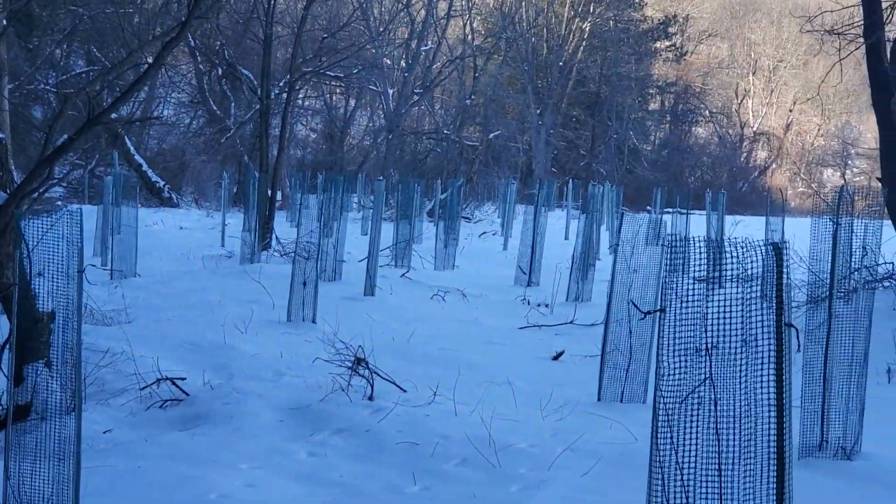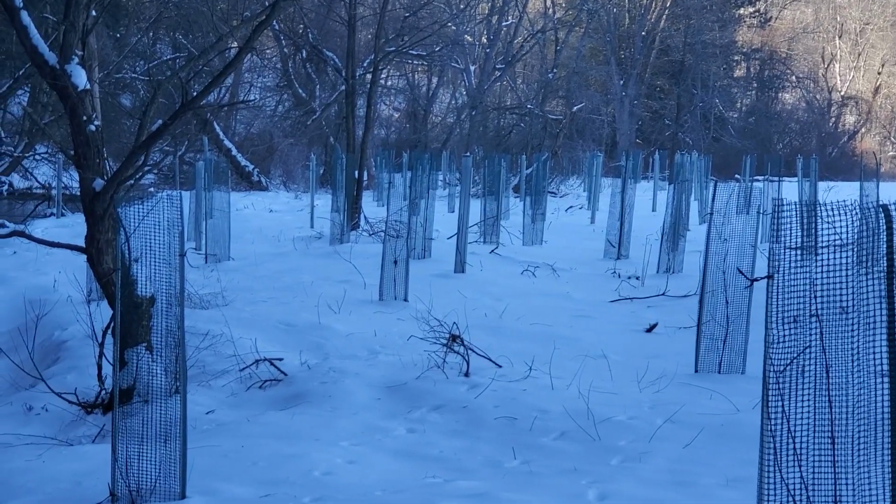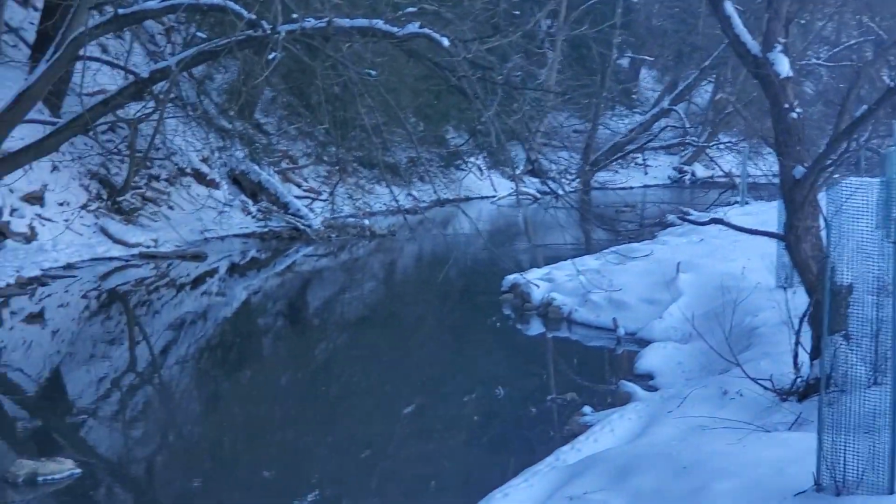And it looks like they have some tree plantings going on here along the edge. I'm guessing that's maybe to stabilize the bank, or just for the sake of putting in more trees, which is always a good thing. So anyways, on to the next spot.